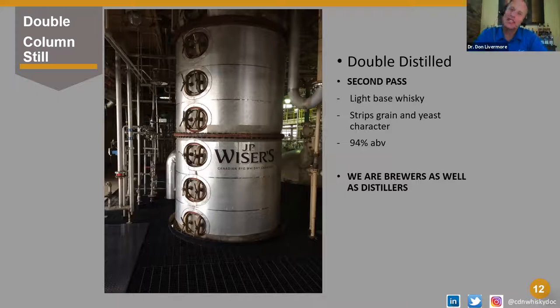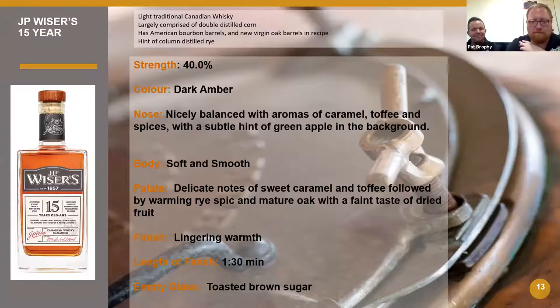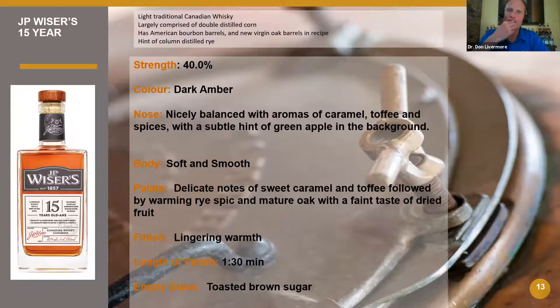But distilling shapes your whiskey. That's a pun in a sense, but yeah, it really shapes your whiskey, right? So when we talk Weiser's 15 year, it's largely double distilled light whiskey, aged 15 years. And then what I do with this one as well is I add a couple of components to it. So I'll add a little bit of rye whiskey to it. So that's single column distilled rye. So it is a blend.